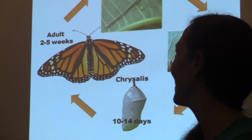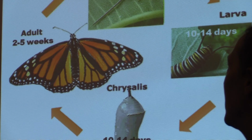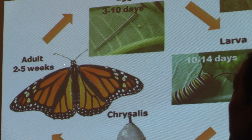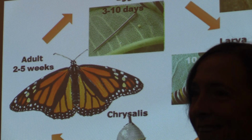So, from larva to chrysalis, 10 to 14 days, and this comes out, the adult. And the adults generally live between 2 to 5 weeks. So it's not a very long time. And at the end of 2 weeks, at the end of 3, 4, 5 weeks, female, find a male, lay eggs. So that's their life cycle. It's not a very long life cycle in general. And we'll go back to the in general in a minute.